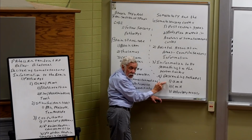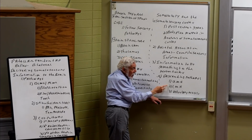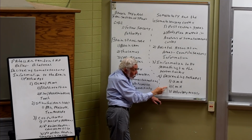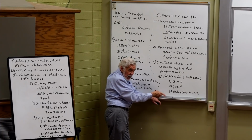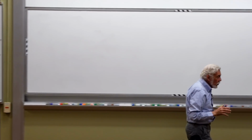Sometimes you'll see these referred to as Betz cells. They're gigantic cells, and they have processes that go all the way from the cortex down to the spinal cord. In humans, there's a monosynaptic pathway from the upper motor neuron to the lower motor neuron. The upper motor neuron will drive the lower motor neuron, as we've alluded to up to now. That lower motor neuron will then synapse in voluntary muscle to cause muscle contraction. So what we're going to do today is work our way through the somatosensory system, work our way into the brain, look a little bit at the association cortices, and then have the descending information come back out to muscle.